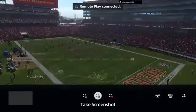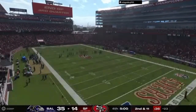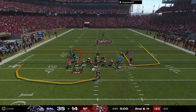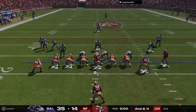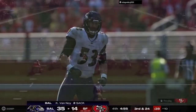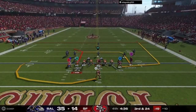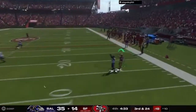Back now here in Santa Clara. A lot of folks starting to make their way to the parking lot. Their guys trail big here to begin quarter number 4. Purdy will set up to throw it here. Escaping, and he can't find a receiver, and he's brought down. And this offense on 3rd down today, they've only converted once in 4 tries. This will be 3rd and forever.